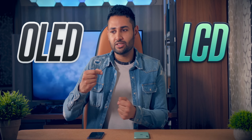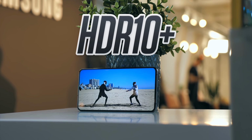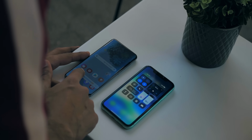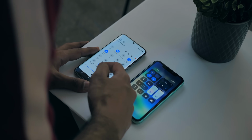Plus, the fact that it uses OLED technology compared to LCD just means that it can reach deeper contrast levels. We're talking a smartphone that can natively support HDR10 plus content, versus a phone that can't even support HDR10. And there's so much more here, I almost feel sorry for the iPhone. Resolution, for example, this is a Quad HD Plus panel, whereas this is actually below 1080p. That gives the Samsung over 3 times the number of pixels. Let that sink in. To Apple's credit, that doesn't make Samsung's screen 3 times better, and the iPhone 11 is still reasonably crisp, but there's no shaking the sheer size of that gap.